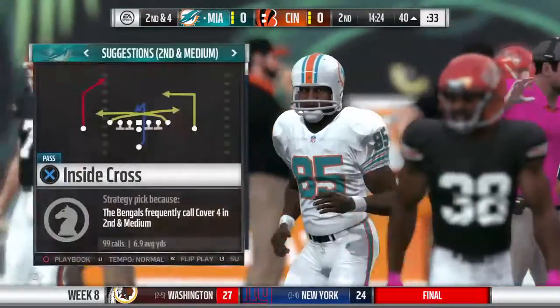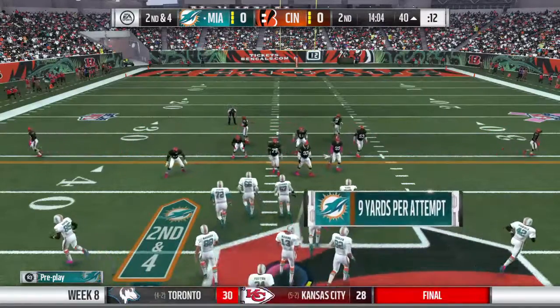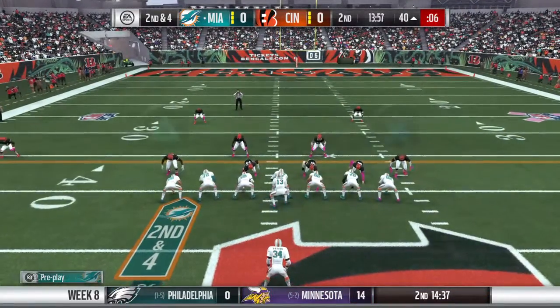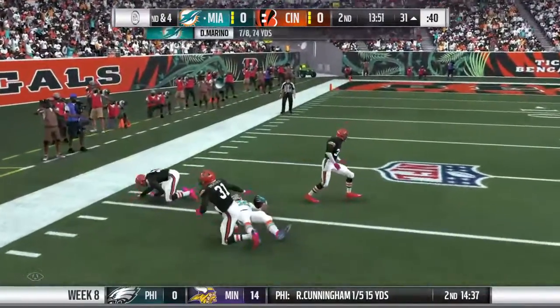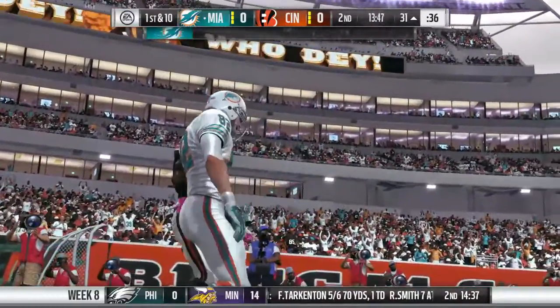If you're running an out route, it's likely you're going to end up near the sideline. And what did we just see there? Toe tap. You got it. The benefits of practice. Toe tapping, foot dragging, picking it up, and making sure it was a catch. They'll look to throw here. It's a short one here, complete to his tight end. They get 9 out of that one, and as a result, the drive continues.